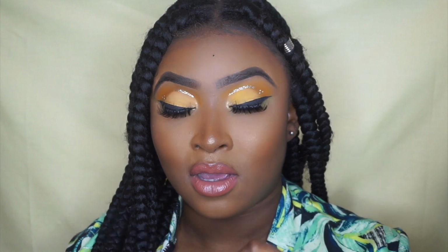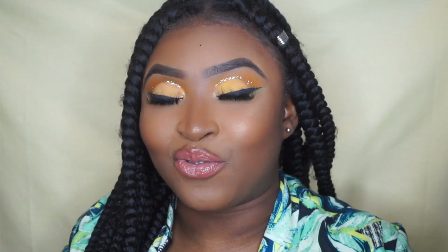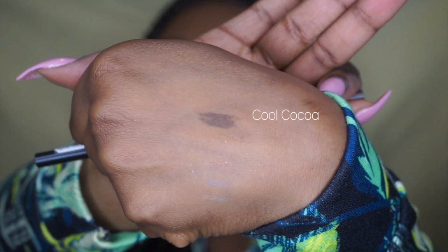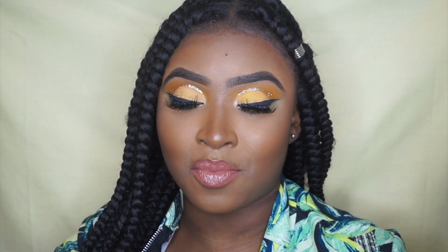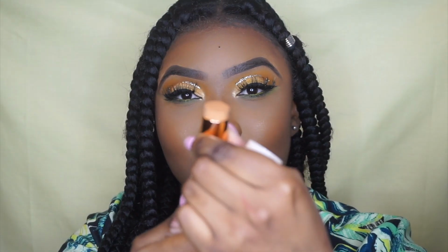I'm not even gonna lie to you, because NYX need to chill. I will not buy that pencil for £10. So they really need to chill. So this is kind of cool tone, just like the Colourpop one. I also got the Makeup Revolution foundation stick. So that's what it looks like.